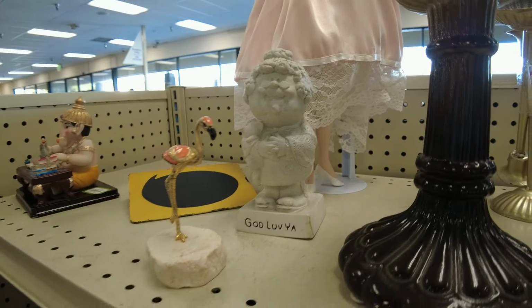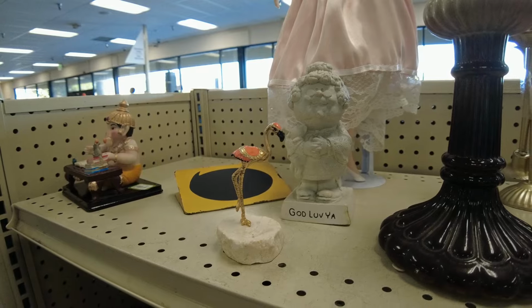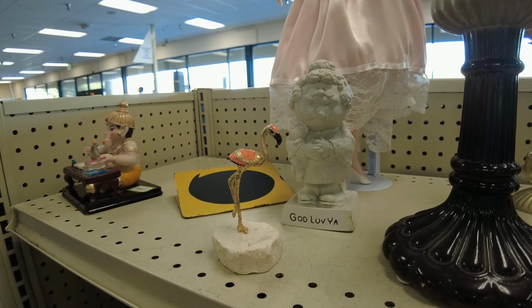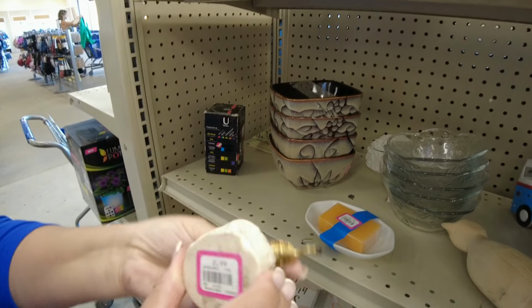This was a souvenir flamingo, and it doesn't sell for very much at all, about $4. So they wanted $2. It wasn't worth it. Actually, they wanted $3.